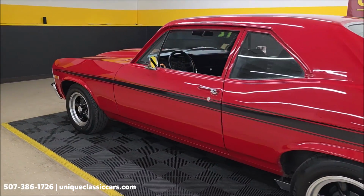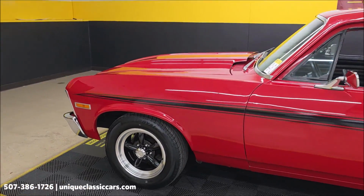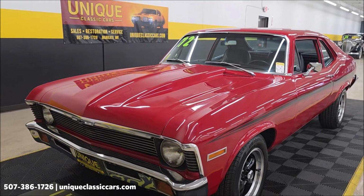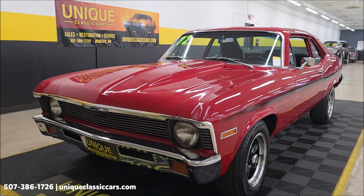All right, let me slip up to the front. Let's get this hood popped. Check out the engine bay. Stick around to the very end. Jason's going to take it for a drive, show you how this one goes down the road.